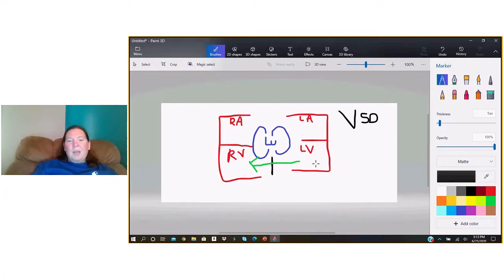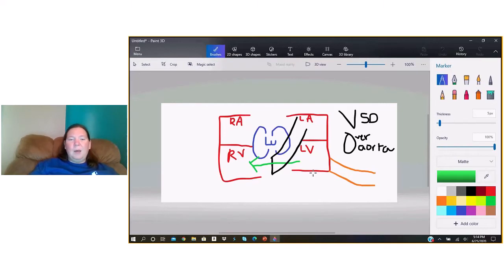But what makes this VSD bad is you also have something called an overriding aorta. Instead of the aorta coming out over here, like it's supposed to, going systemic to the body, you have an aorta that's coming out overriding that VSD. Because of this, it's pulling blood not only from the left ventricle, but also from the right ventricle. Blood in the right ventricle hasn't been oxygenated yet. So that's where a lot of the hypooxygenation issues come from: it's pulling blood from the right ventricle that hasn't gone through the lungs yet.